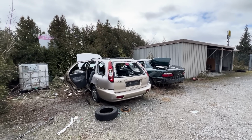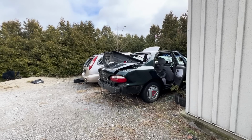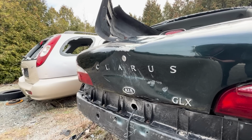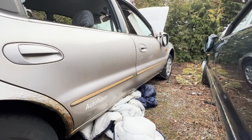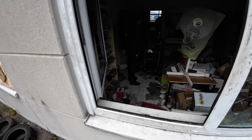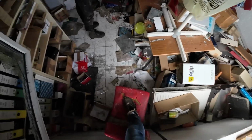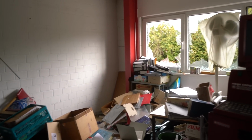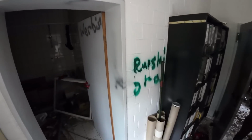We began at the back of the dealership, where we found our first cars still parked outside. Kia cars, 2 Claros models to be exact. In the past, these cars were commonly sold here, in this old Kia dealership. Inside, a true mess could be found. All the items were thrown about. But even amidst the mess, the amount of stuff in here was staggering.